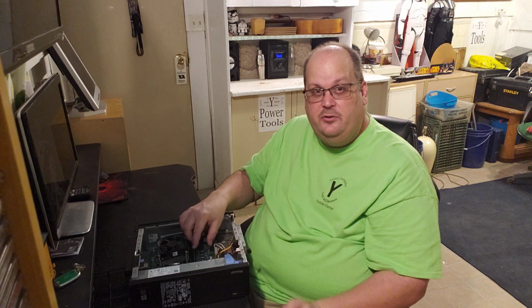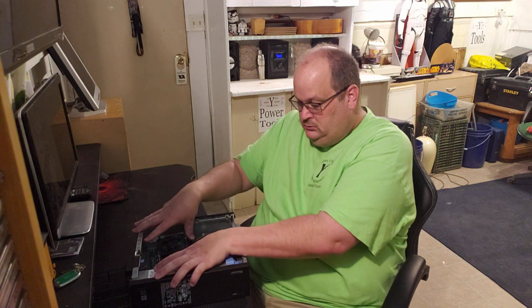If you get it crooked, it'll fall over. You can touch it, you can feel it's in the slot. Press down on it. You'll hear the 2 clips snap. That means it's locked in. Now, that doesn't mean it's good. When you boot up the computer, you want to make sure the BIOS recognizes it.